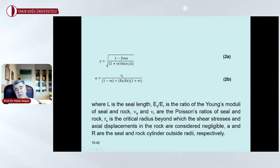So this RC implies that at a certain distance within the rock, we can consider the shear stresses negligible, and that is the critical radius that we put in these equations. If we put the entire radius here, we don't have a logical result.